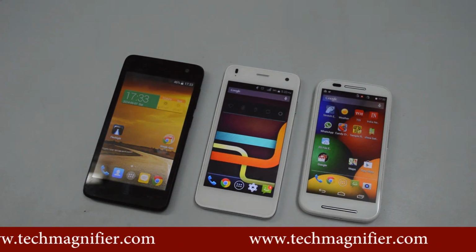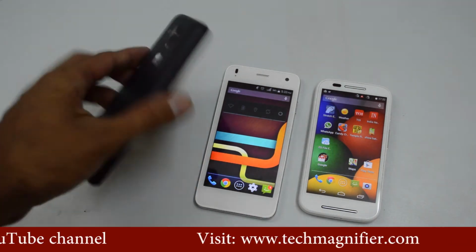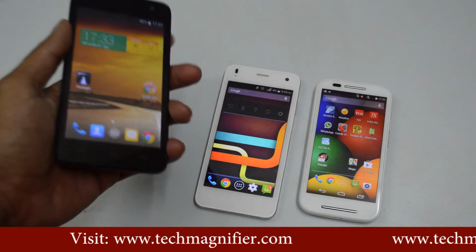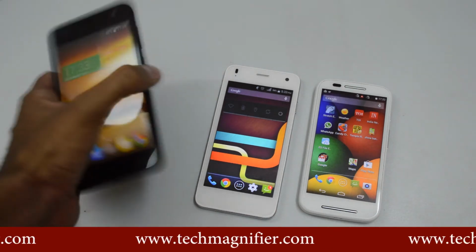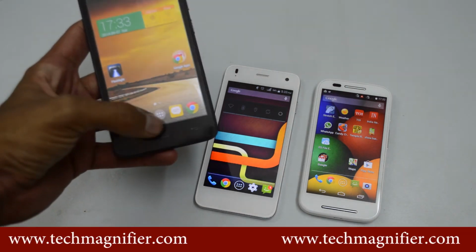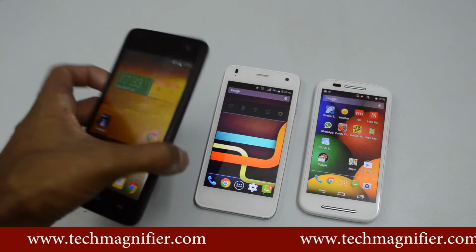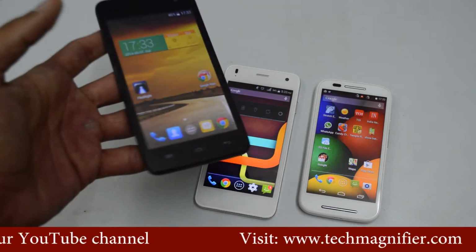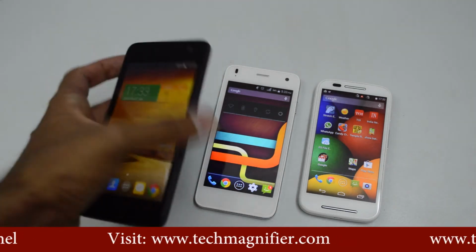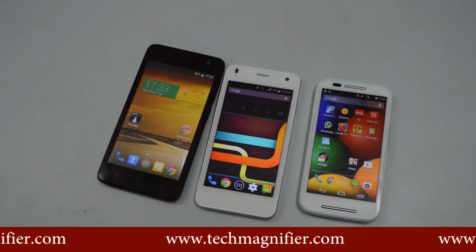So first we'll talk about the looks of the phone. If we look at Micromax Unite 2, the phone has been properly designed. It has a removable back cover and a removable battery as well. But the design feels like some sort of a cross between Samsung Galaxy S2 and LG Google Nexus, because the thinness and the screen size, the way it's built, reminds me of those two phones.